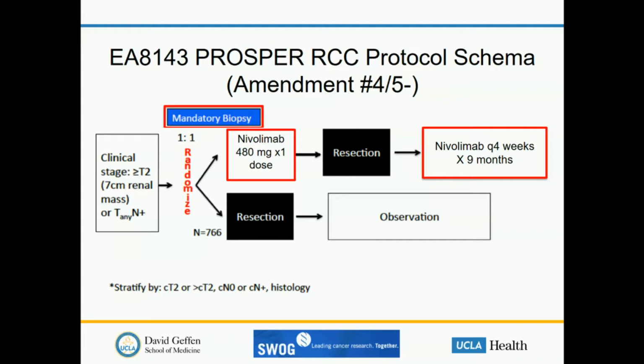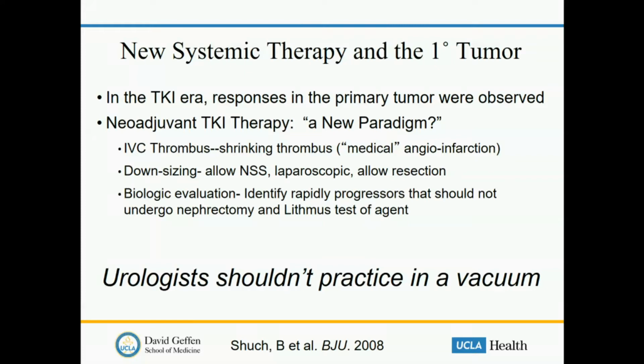In terms of the neoadjuvant approach, we have all these drugs, TKIs, we've been using them since December 2005 when the first drug was approved. Around that time, there were a lot of patients getting these drugs that weren't candidates for surgery. And I wrote a case series in 2008, which is really the first description of patients who got these agents with the primary tumor in place.